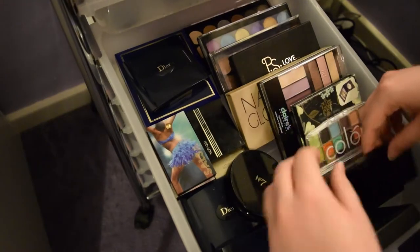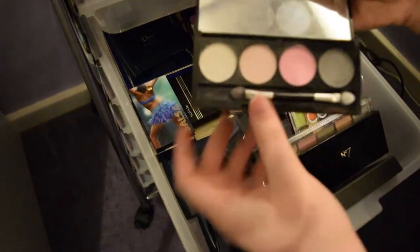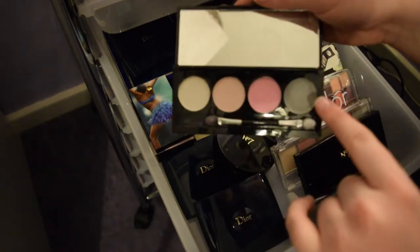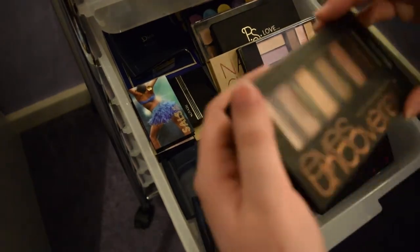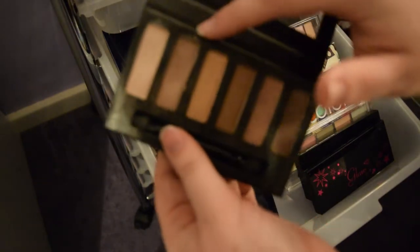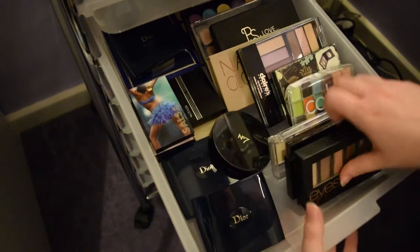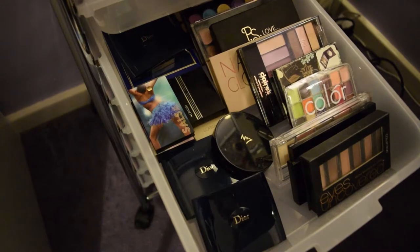Then this Glam eyeshadow palette, which has a white, like, kind of pinky white colour, a pink and a blacky grey. And lastly, this Collection Eyes Uncoloured nude bronze palette, which I quite like at the moment. I like this colour. And that's it for my palette drawer. I'll show you the next drawer.